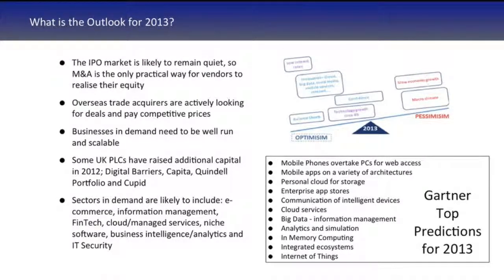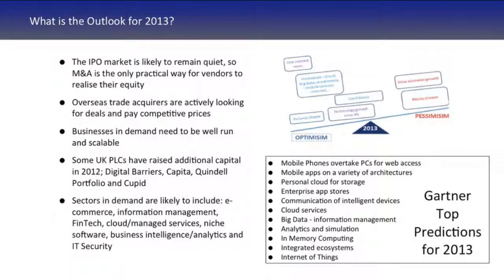But what does 2013 look like? Well, we think that the IPO market's going to be difficult, but we also think some UK PLCs may be acquisitive because they've raised some capital recently, and there are going to be some hot sectors. We also believe that, everything being equal, overseas trade acquirers are going to remain active in this market. And you can see some of Gartner's predictions on the right-hand side of this slide.